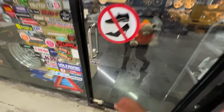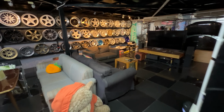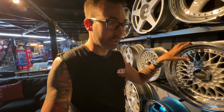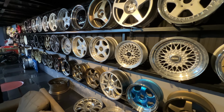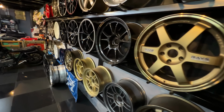Okay. Let's go inside and check out some of the, okay, this is a pretty cool showroom. This is a pretty cool showroom, guys. The great thing about, I'm sorry if it's dark in here. The great thing about Thailand is there are so many race shops and race stores and parts stores everywhere. Per capita, this country has to have more race shops and performance parts stores than any place in the world.